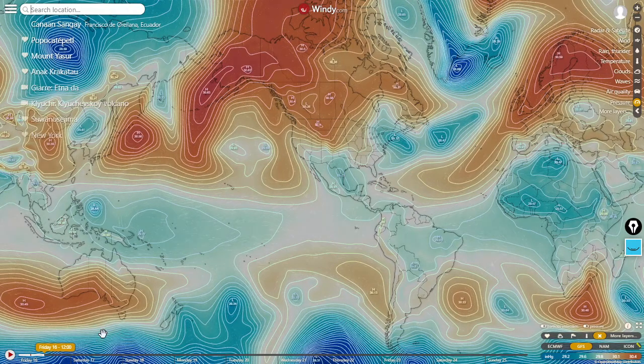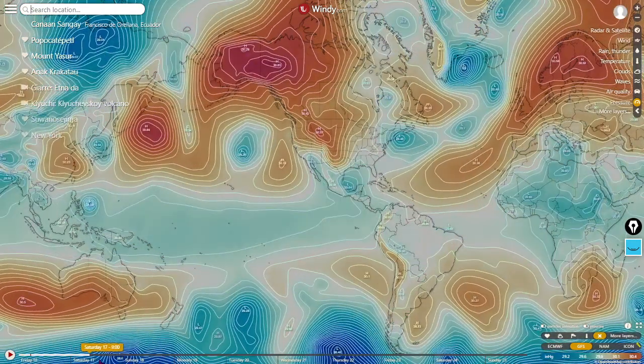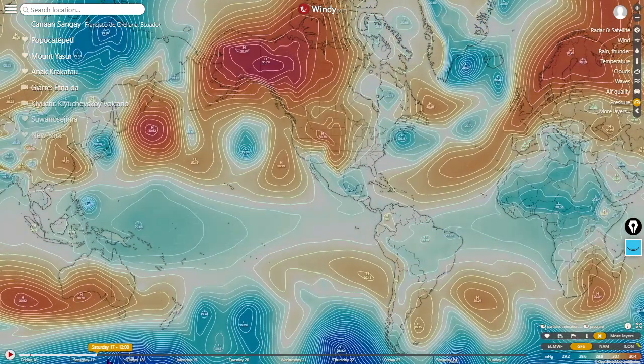Next, looking at pressure maps here on windy.com. Windy.com, they've got a great mobile app. Let's move this forward for the GFS forecast. Here's the GFS forecast for pressure at 12 noon Eastern Daylight Time tomorrow on April 17th.